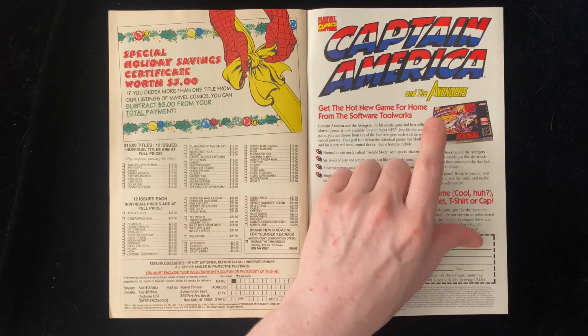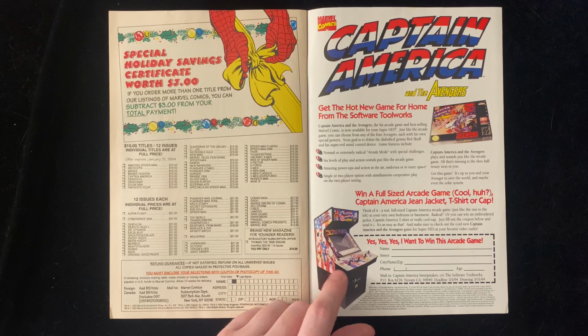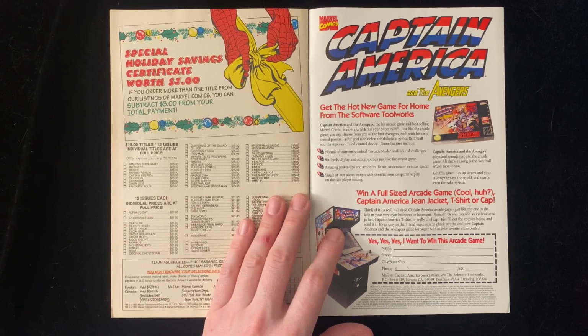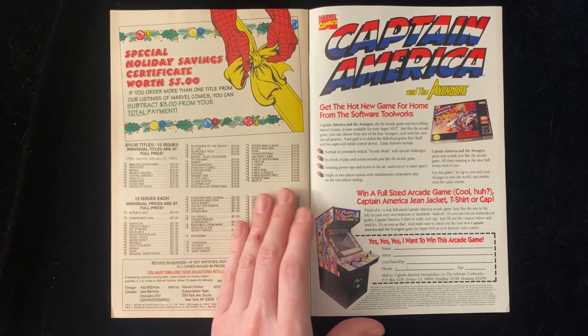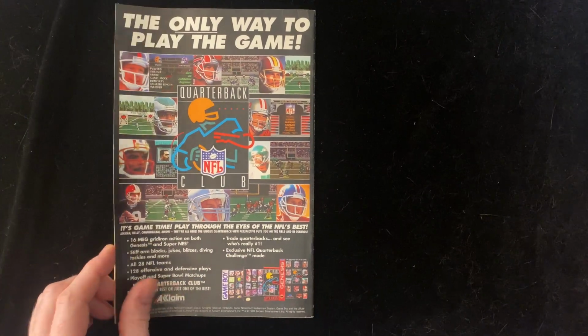I don't think I ever played the port of the Captain America Avengers game. I don't think I ever saw this cabinet either. I wasn't hanging out at. There was nowhere around me with a lot of arcade games in like 94 or 93, whenever this was. The only way to play the game, the Quarterback Club.